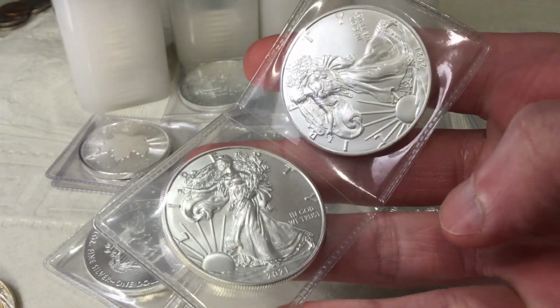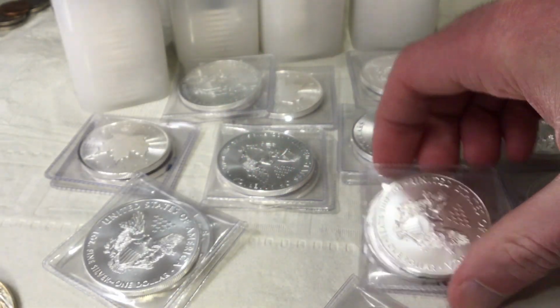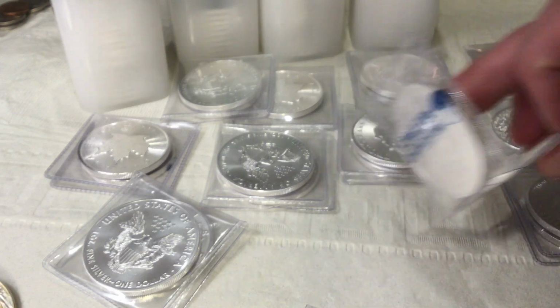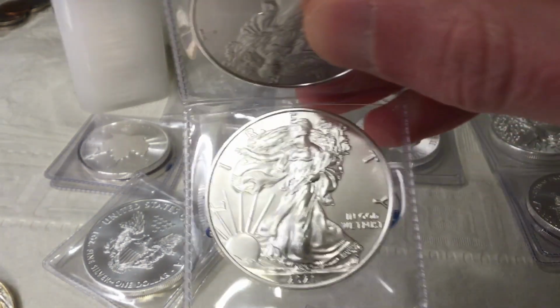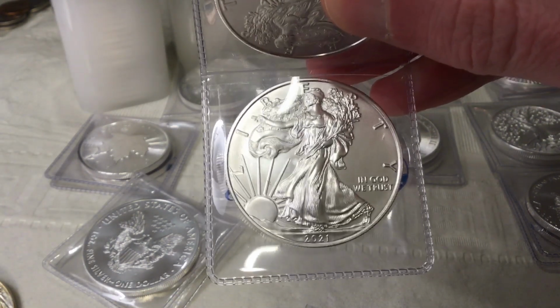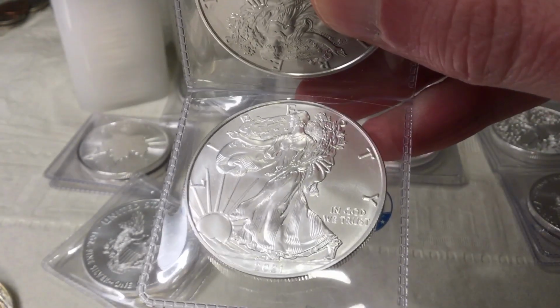Yeah, that's what I'm talking about. These are all 2021s. Super nice coin. And it'll be interesting later in the year to see what the new design looks like, but it's hard to beat these bad boys.